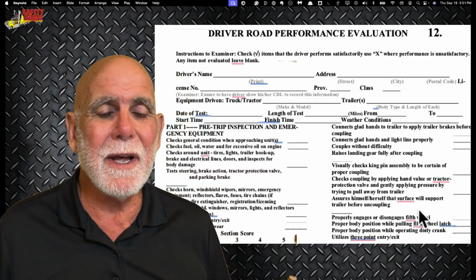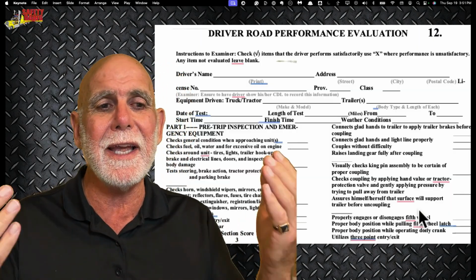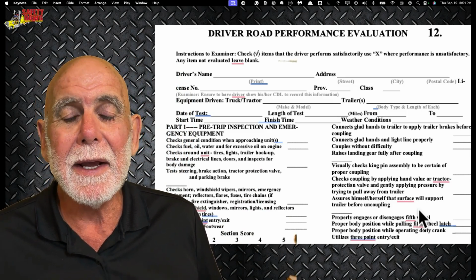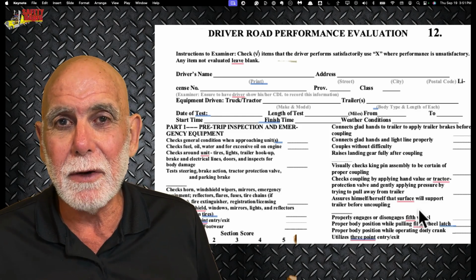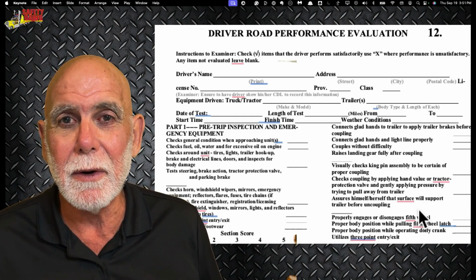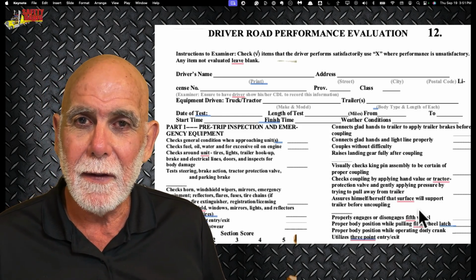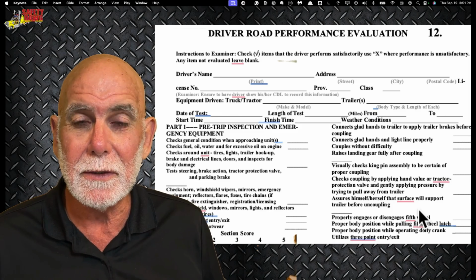All right, so road evaluations, you need a form that looks like this. And for those of you who are listening to this on the podcast, check out the video. I'll put the link in the show notes down below. You do really need to document your road evaluations.